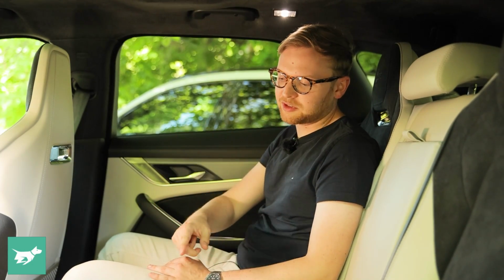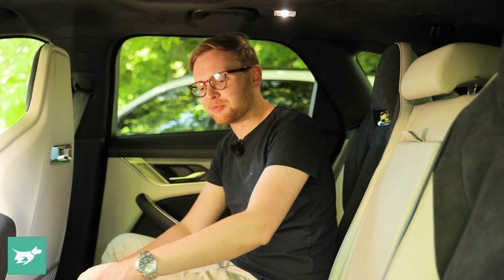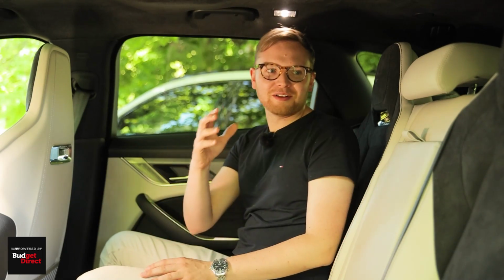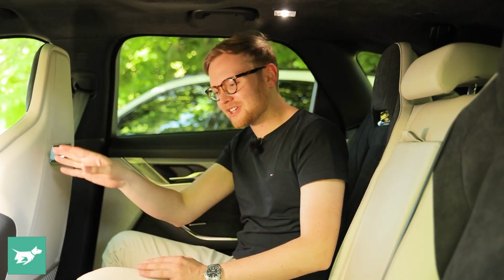I think you could get someone in the center if you really had to. They're just not going to be super comfortable. There is a big hump in the floor, and because of JLR's attention to detail, the back seats actually mimic the shape of the front seats. So little kids are going to freaking love that, and I love it too, because at heart, I guess I'm still a little kid.